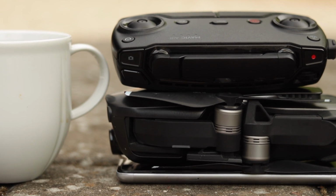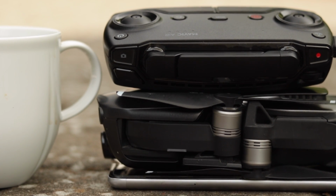compact it is. It fits so nicely in your backpack and it is so easy to take it with you anywhere. And you know what they say, the best camera is the one that you have on you, or with you, or whatever it is that they say. This is probably why it's my go-to drone and will be for a while.